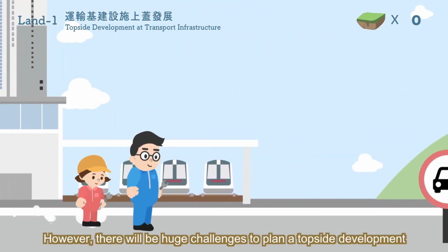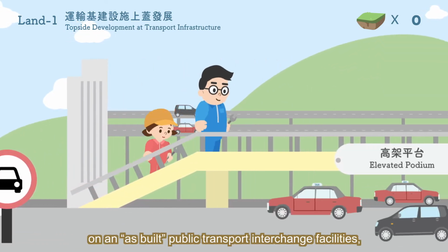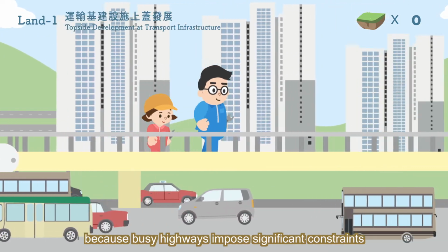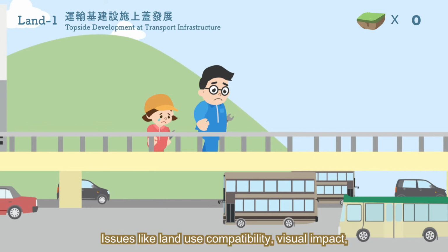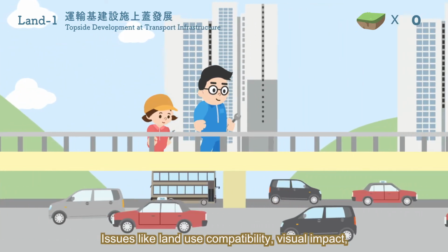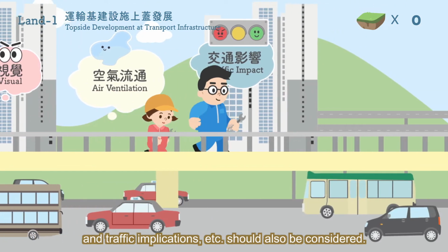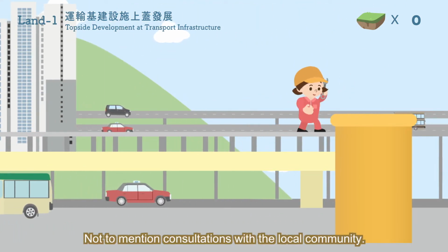However, there will be huge challenges to plan a topside development on as-built public transport interchange facilities, because highways impose significant constraints on planning, design, and construction. Issues like land use compatibility, visual impact, air ventilation, environmental and traffic implications, etc. should also be considered, not to mention consultations with the local community.